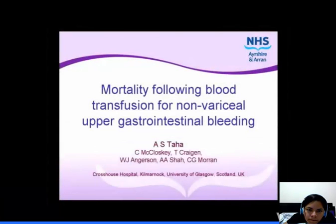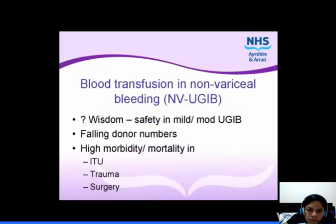Mortality following blood transfusion for non-variceal upper gastrointestinal bleeding by Dr. Taha and colleagues, University of Glasgow and Crosshouse Hospital, Kilmarnock, Scotland, United Kingdom. The wisdom and safety of blood transfusion are being questioned in mild and moderate cases of upper gastrointestinal bleeding in light of falling donor numbers and the high morbidity and mortality observed in patients treated in intensive therapeutic units after trauma and after surgery.